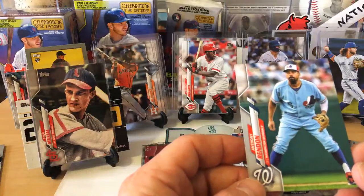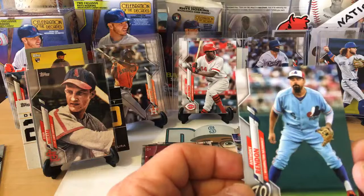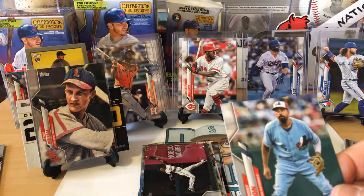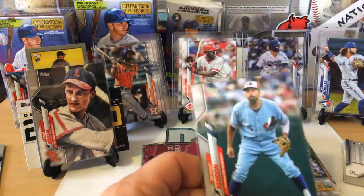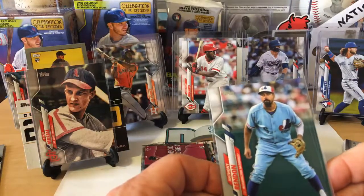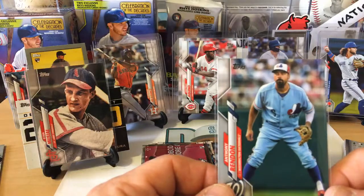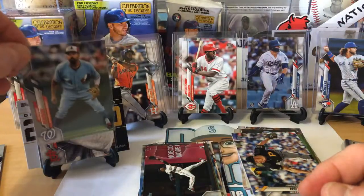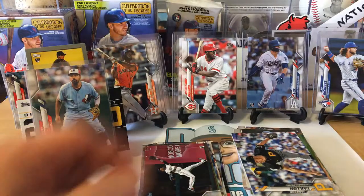There we go. That is so cool looking. So Anthony Rendon with the Washington Nationals, but with the Montreal Expos uniform on. Remember, the Montreal Expos became the Washington Nationals. That is so cool. Okay, looks like not many people chatting. We still got 5 people in the stream. So that goes up with my short prints, that's for sure.